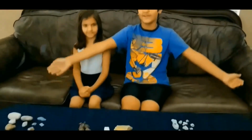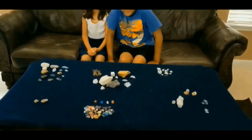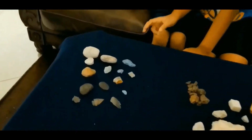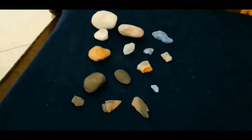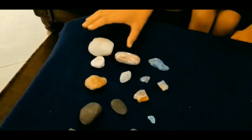Here it is! My rocks, fossils, minerals, and gems collection. Starting with my rocks collection. All of them are from Utah and Colorado except these 2. And you know what's so special about these 2?